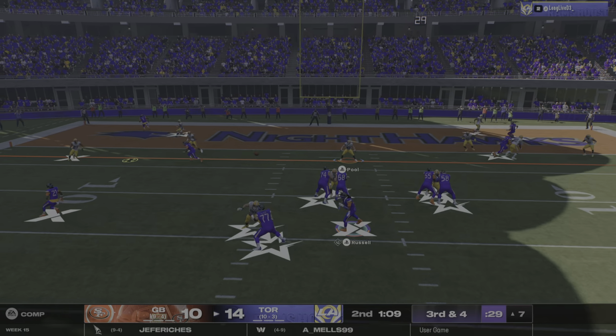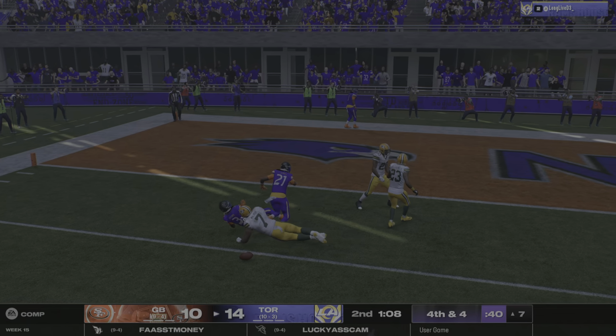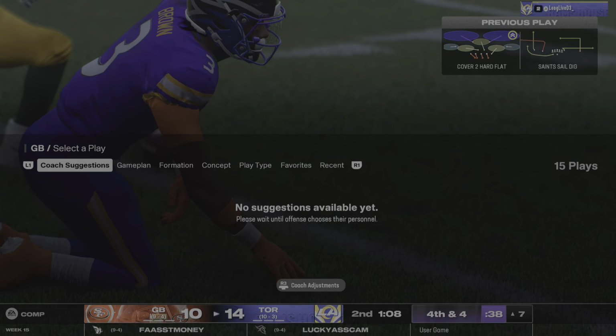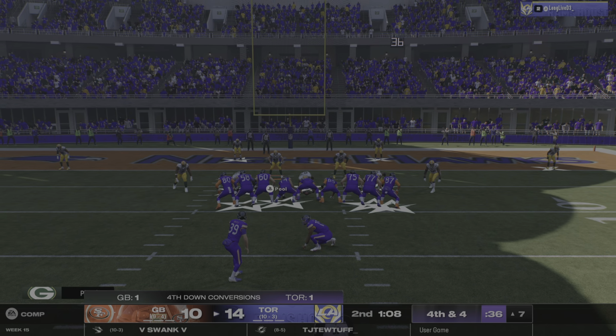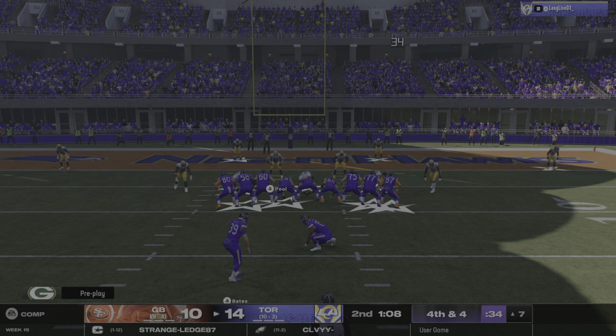He'll look to throw. And that is incomplete. Oh, he had a defender right there with him to force that to the ground. And fourth down now coming up. It's fourth down.